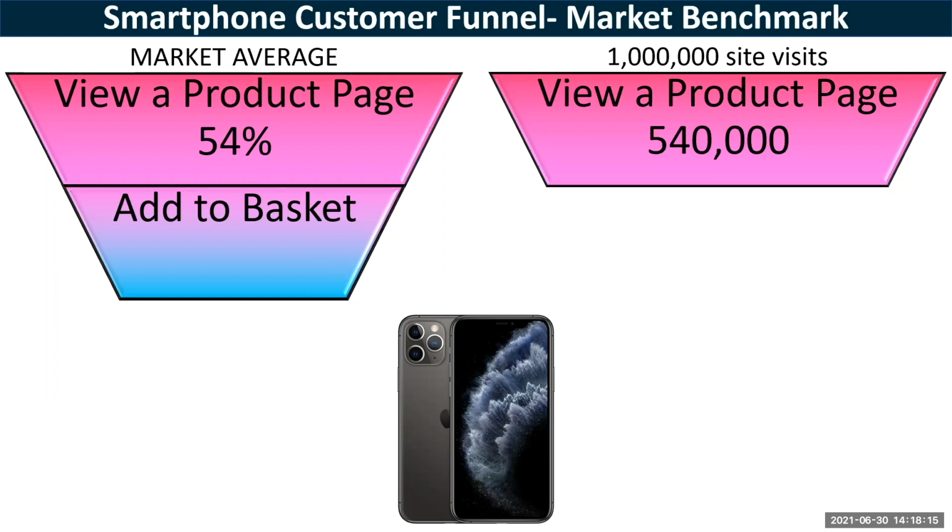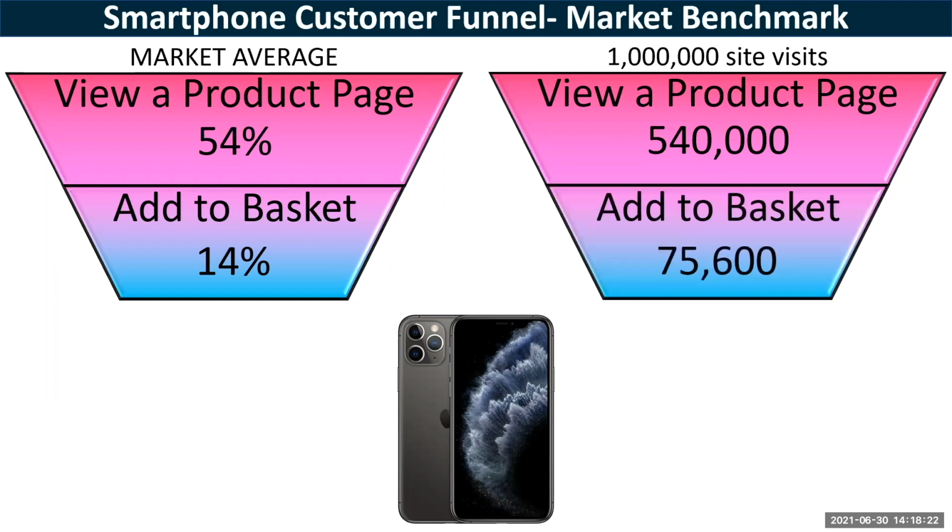This is quite entertaining. The average is 14%, which means 14% of the 540,000 leaves you with 75,600. And the results are in. So, it was close, but the majority of you, 48%, so just under half, thought the answer was going to be 25%. Only 29% of you got the answer right. So let's push down the funnel. We'll work through the rest of this a little bit quicker.